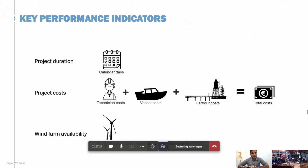Next is the project cost, which is the sum of technician cost, vessel cost, and harbor cost, and that gives us the total cost of the O&M operation. And lastly, as was also mentioned during one of the comments, we also take into account wind farm availability, which is typically the period, in percentage, that wind turbines in a wind farm are available for operation.